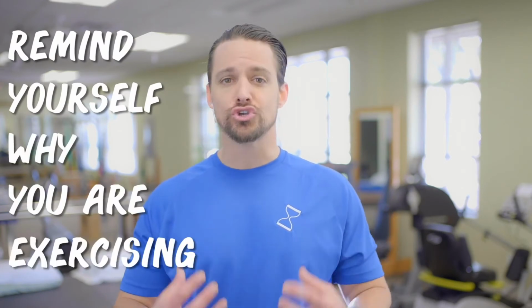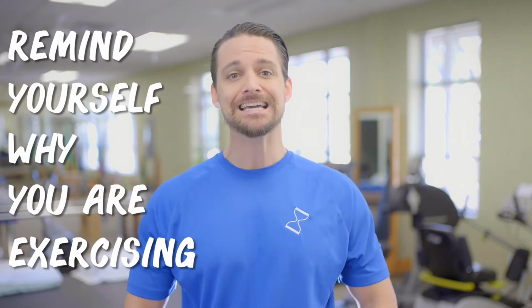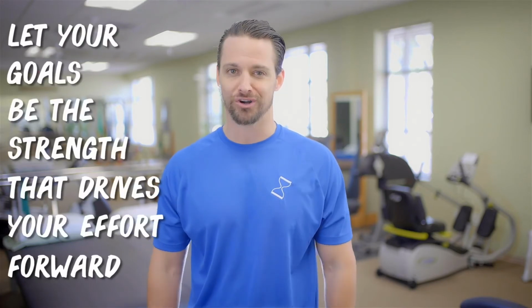Welcome to your second day of the MS Workout 7-Day Strength Camp. Your body might be feeling a little sore after performing yesterday's exercises, and that's perfectly fine. It means that you delivered a meaningful stimulus to your muscles yesterday, and that's exactly what they need in order to get stronger. Remind yourself why you are exercising, whether it's for yourself, so that you can do your daily activities more easily, or so that you can keep up with your family and friends. Dig down deep and focus on those reasons. Let your goals be the strength that drives your effort forward.